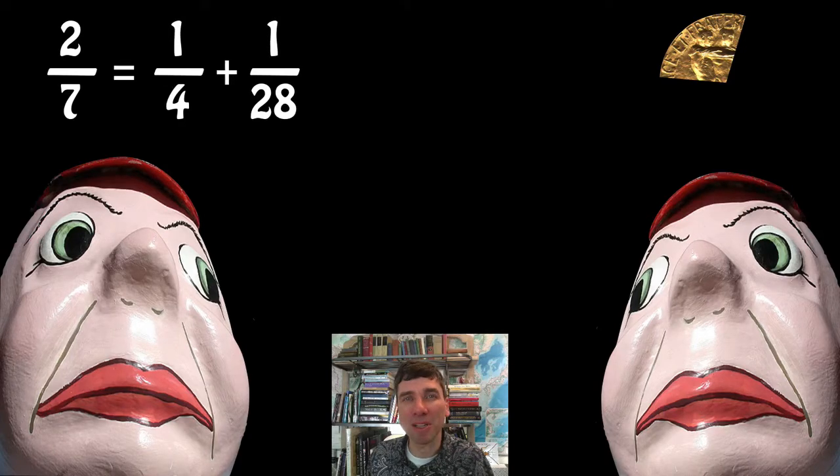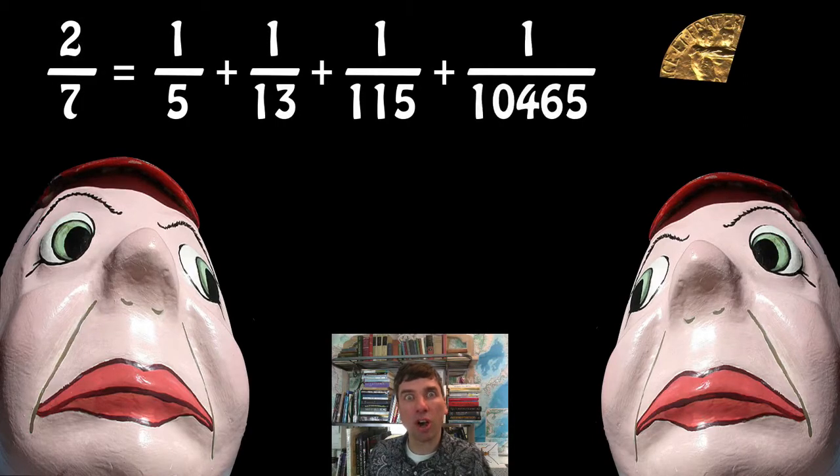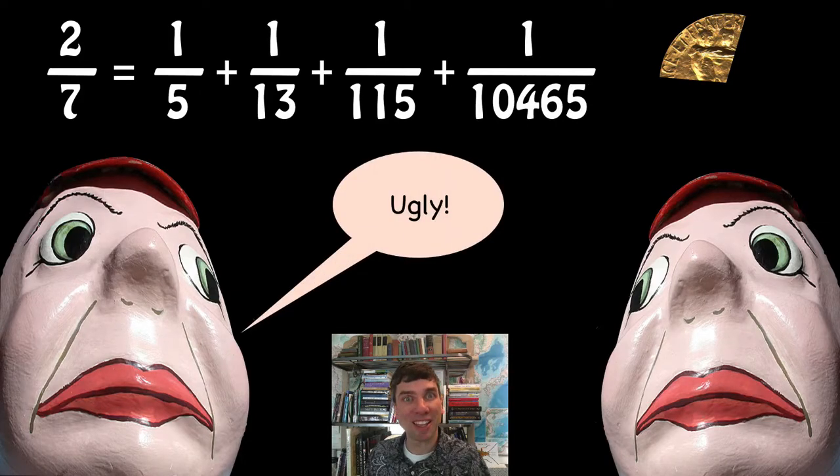But what happens if we decide we are only going to have odd Egyptian fractions? Well, this was a question that was asked by Ron Graham, and it turns out to be very, very tough to solve. So 2/7 is equal to, oh no, things get very ugly whenever we deal with just odd ones.